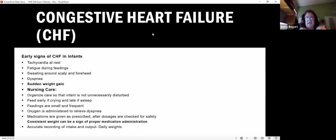So, nurses, what do we need to do to take care of this child who's very fragile and tires easily? Well, you're going to do organized care so you don't have to keep going back and bothering them. Let them rest. If they're crying, feed them. Their feeds should be small and more frequent, okay? Oxygen you can give to help them breathe a little bit easier. And then any other medications that they might give.